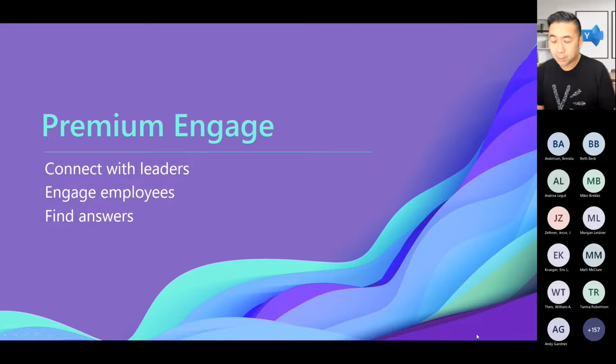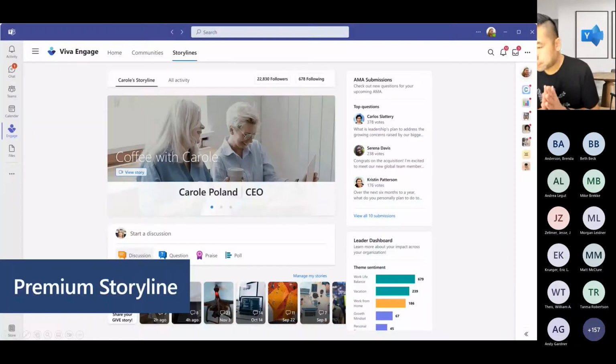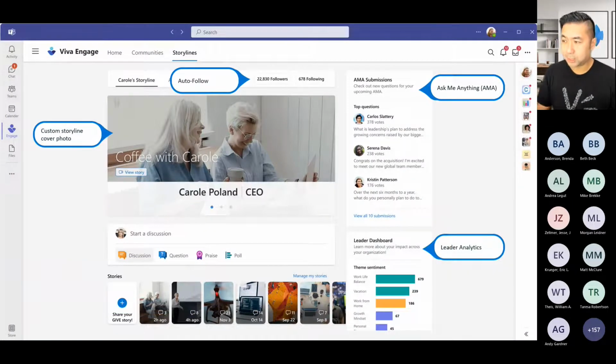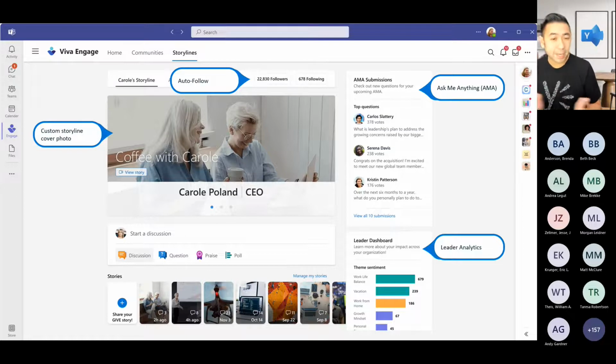So again, when we focus, some of the areas that we're focused on, first of all, is helping your employees better connect with leaders in your organization. One of the first capabilities that we want to help bring is this notion of auto followership. Like I said, when we talk with corporate communicators, there's a big appetite to want to be able to set up auto followership for a specific audience of people. So, maybe it's not only the CEO, of course, the CEO, but maybe it's a CFO.